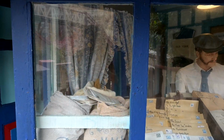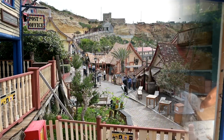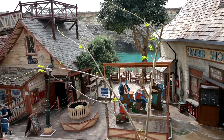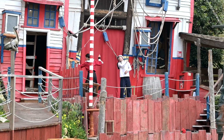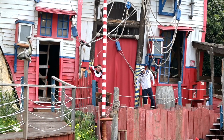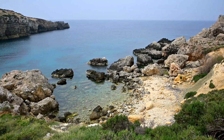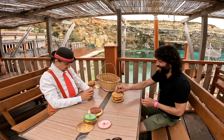Surprised was I to discover it's not just an abandoned film set you can explore, but there are actually actors working there who bring the whole place to life, just like stepping into the movie. There's a lot to explore there. You can stop to watch a show, drop off the kids, and then go and eat and drink with an amazing view of the bay, even play the burger game with Mr. Wimpy.